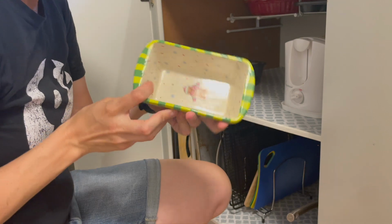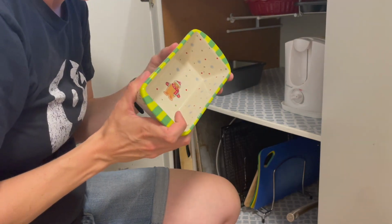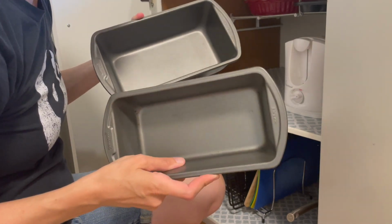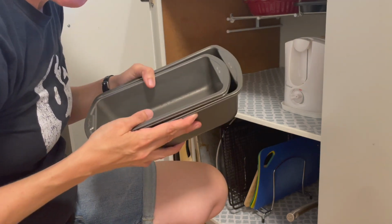There are definitely things to be gone over and to look at. This is a beautiful little holiday loaf pan. I'm going to go ahead and part with this. Loaf pans, I use these regularly, so I have 2 of each, 4 loaf pans total. I feel like that's plenty.